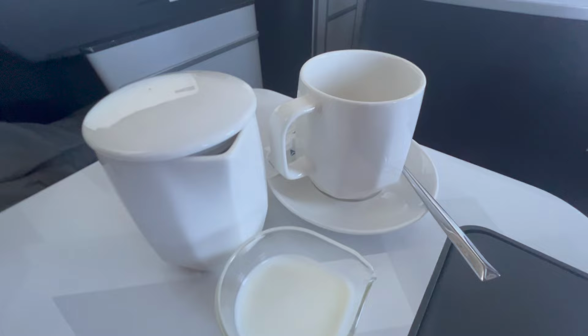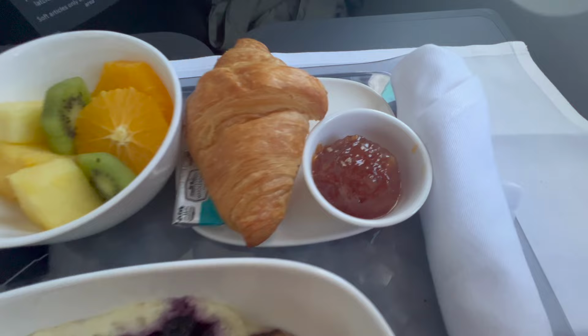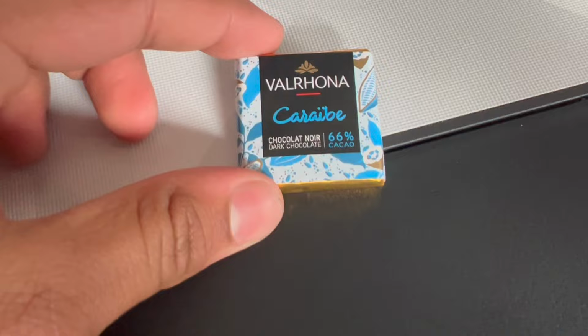For my breakfast choice, I was offered a quiche or the French toast bread pudding, and I opted for the latter, which was very tasty. In addition, we do have a croissant, along with some jam, butter, and a bowl of fruit. All in all, this was really good and sweet, and it definitely surpassed my expectations for breakfast. Prior to arrival in Buenos Aires, chocolates were handed out, which was a nice touch.